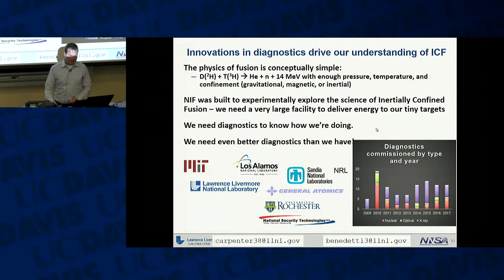So, in conclusion here, and I'll give 5 minutes for questions at least, we're at a point where we're really trying to look for new ideas, new innovations to be able to take this simple equation and break it down to how well we are actually doing at achieving fusion in a lab. And we need to diagnose this. We need to come up with new ideas. We need your help out here.